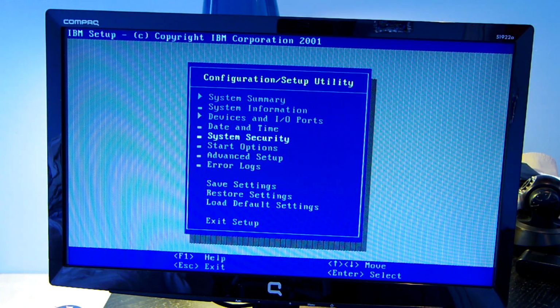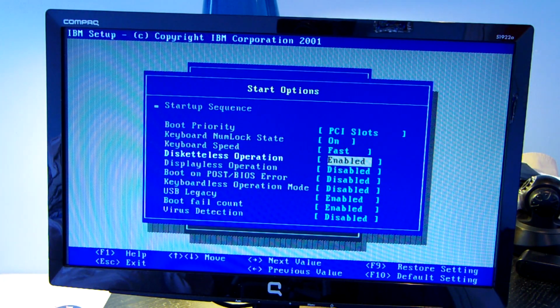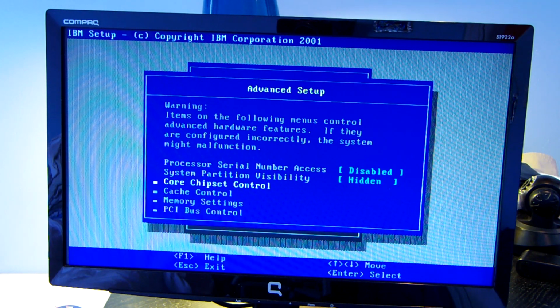So that's way off. System security, do I really care? No. Start options. Messed around in here a lot to see if we can get it to boot from the DVD drive. The CD drive, but it did not, unfortunately. Advanced setup. Processor serial number access. Why would we really need that? Core chipset control. I wonder what that does.